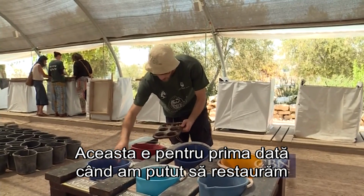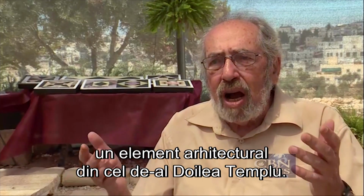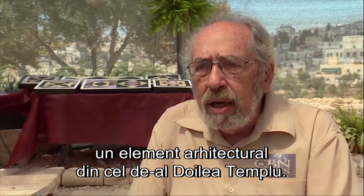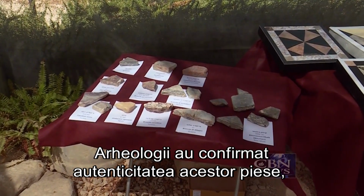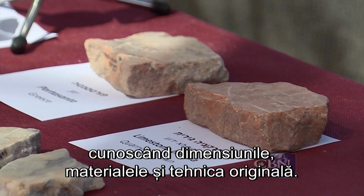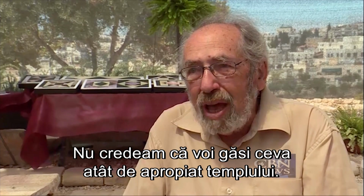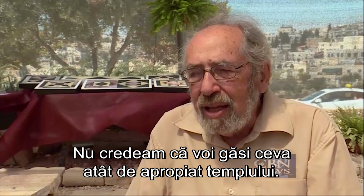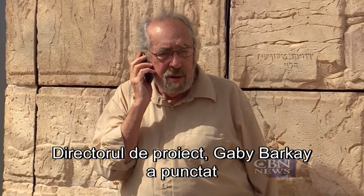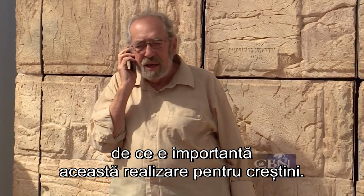This is the first time that we are able to restore one of the elements of the architecture of the Second Temple in Jerusalem. Archaeologists confirm the authenticity of these pieces based on the various sizes, materials, and technique by which they were made. I never thought that I would be able to find something that is so much connected to the temple proper. Project Director archaeologist Gabi Barkai pointed out why this achievement should be important for Christians.